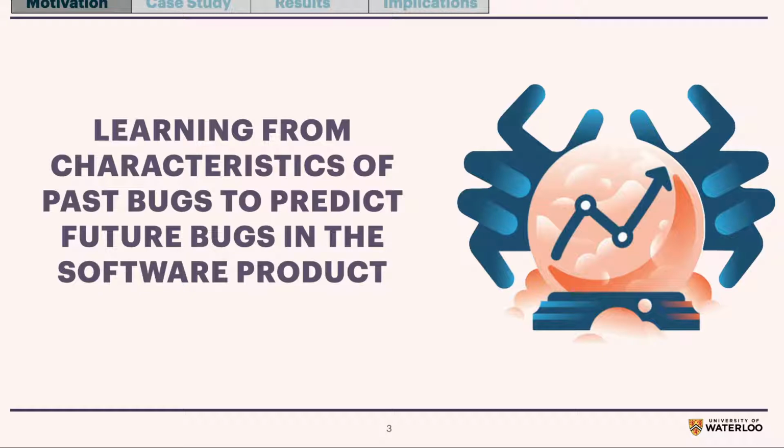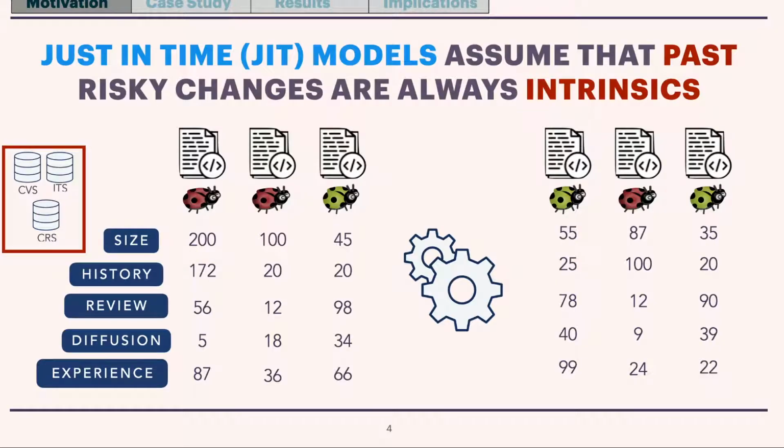We use this technique because bug prediction learns from characteristics of previous bugs to predict future bugs. Specifically, we focus on just-in-time bug prediction because these models do their predictions at the change level, so they can predict whether a change is likely to be a bug-introducing change or not. The way just-in-time works is the following.